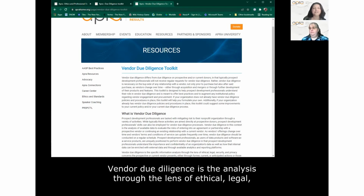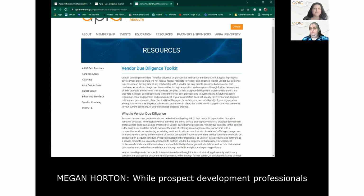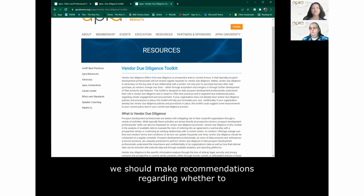Vendor due diligence is the analysis through the lens of ethical, legal, security, and privacy concerns the prospective or current vendor presents. This can range from criminal and legal issues to questionable sources of product development, such as supply chain issues or data sources. While prospect development professionals may not be the final decision makers, we should make recommendations regarding whether to move forward with a prospective or current vendor.